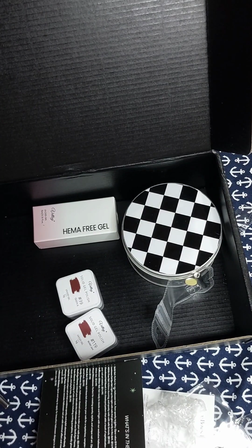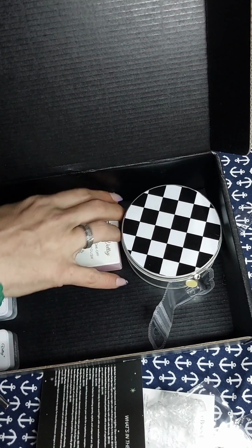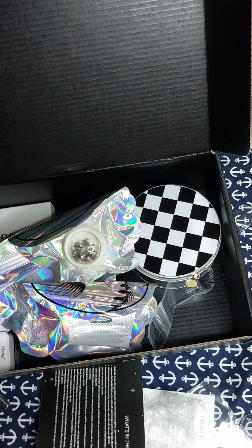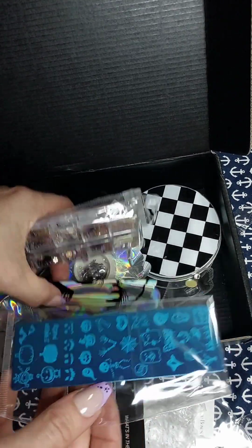But that is it for the Vettsy Halloween mystery box and bag. I like everything I got. I like the charms and the glitters, this little stamping plate.